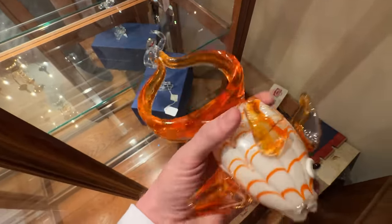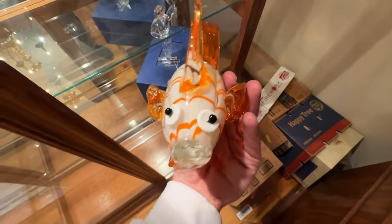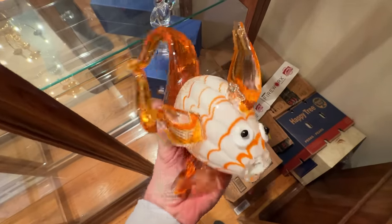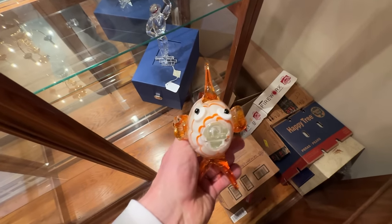Even if there was a flaw on it, I just think that's such a great price. Let's look on the bottom here and see. I just don't see anything wrong with it. This is actually one of my favorite pieces so far, because I love these type of fish. So yeah, let's grab this one for $5.